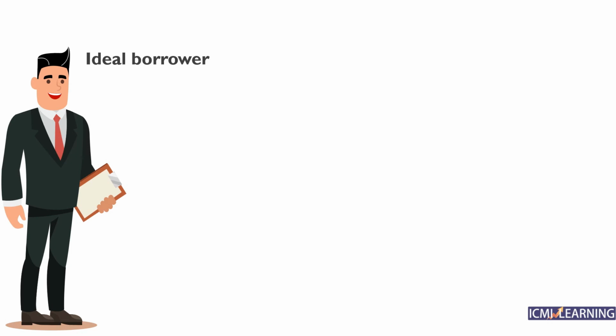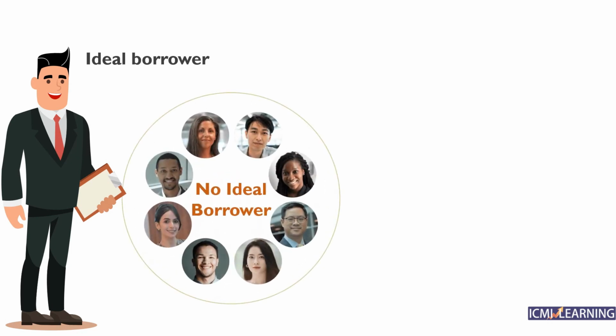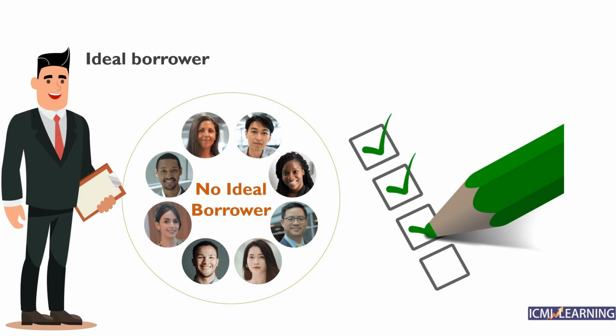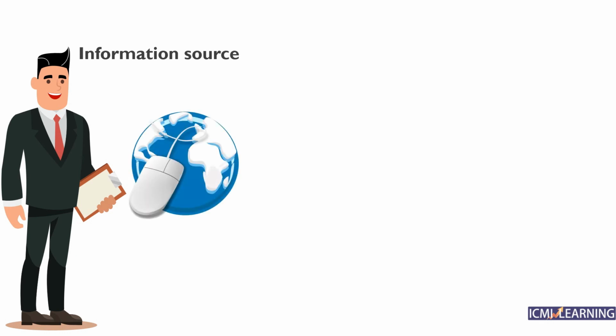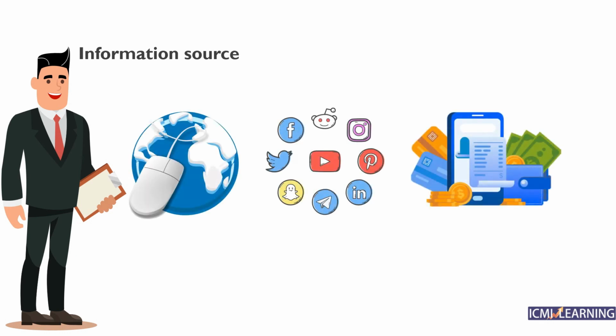Second, ideal borrower. There is no ideal borrower. In retail lending, if customers ticked every box of the list credit wise, they wouldn't need to borrow from the bank. Third, information source. Today, much information about customers and SMEs is available on the internet, social media, credit databases, and various company listings, but for a retail banker, most relevant and vital information can be gathered by questioning the borrower.